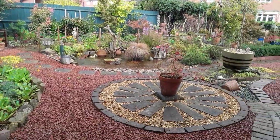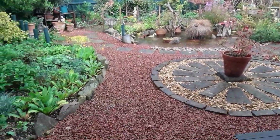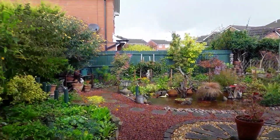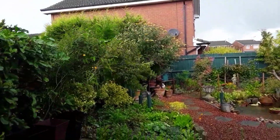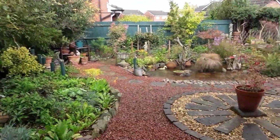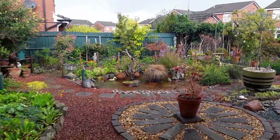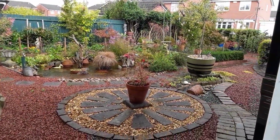So I managed to run around the side garden. Oh, I'm absolutely wet through. And the wind's getting up, you see. But never mind. Having a winter gives us all a rest from doing all the gardening.